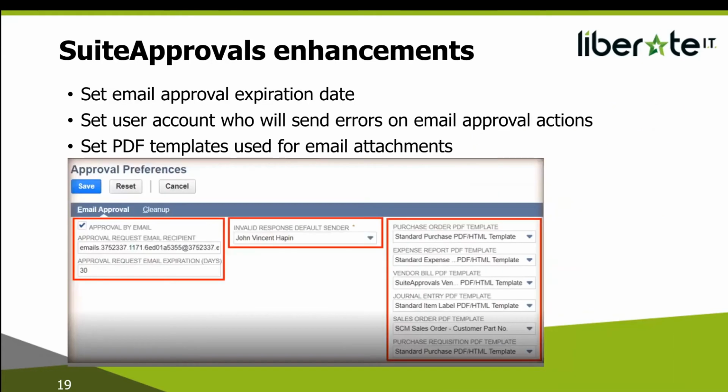A few other things they've also added in the Suite approvals email approval is that you can set an expiration date. So you can say that, okay, that approval email is only going to be valid for 30 days. If they don't approve in that time, that link to approve is going to expire. You can also set the user account that's going to send out any errors. And then you can also set PDF templates that will be used for email attachments. So in that email, if you've noticed before, there was a link where you can click in and view the PDF of the bill. So that's our Suite approvals. Now we're going to move on to the accounting space.